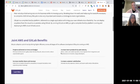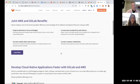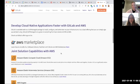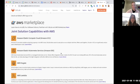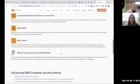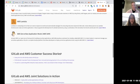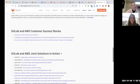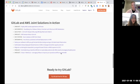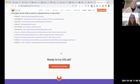You'll see we've put a lot of our joint AWS and GitLab benefits, and you'll see how we're a marketplace partner, our joint capabilities, meaning the integrations we support, which is really what a lot of people want to focus on, and our customer success stories and our joint solutions in action, which features a lot of white papers and webinars we've done with AWS, and then of course at the bottom, try GitLab free.